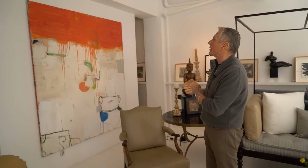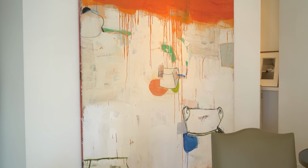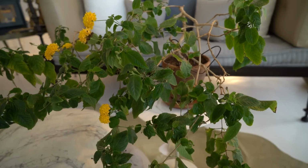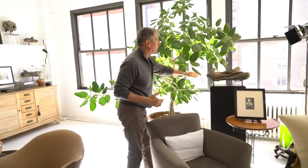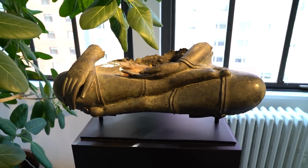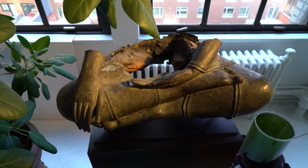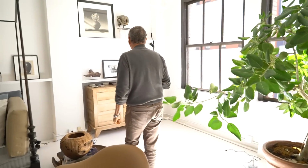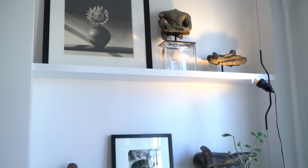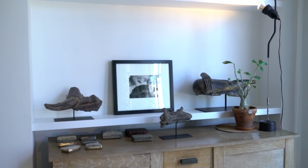The painting that was given to me as a gift is a great pop of color. Here's a totally white, neutral environment, but the fact that this color just jumps out of the wall gives the room a totally different personality. Lantana, I've had her for a while. I've collected through the years fragments of Buddhas that I have bought in my travels through Southeast Asia. They are all the lower part of the Buddha, the hands and the crossed legs. Here are the hands, here's another torso. Each time I'm traveling, which I do once a year in Southeast Asia, whenever I see one, I buy.